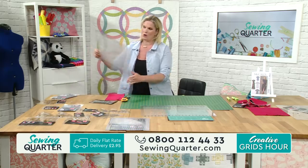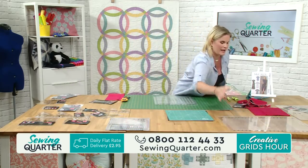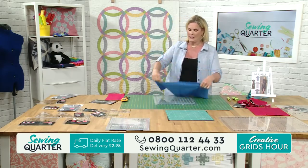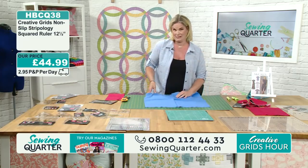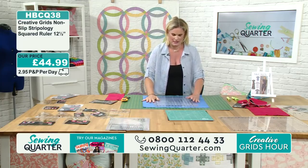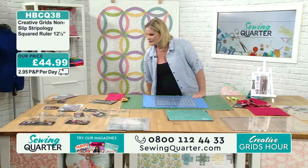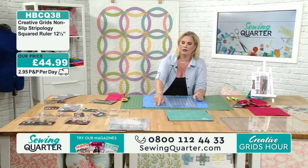Now, the next one is this Stripology ruler. I get asked a lot of the time, Tash, what is the difference? And it's simple. There are and aren't differences with this, which sounds weird, I know, but let me spin it around so you can see. Similarities. Let me sit down for this. So, the similarities are that you've got the ability down here.